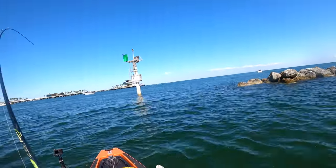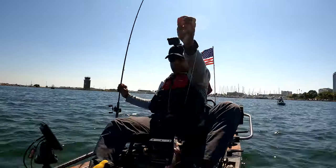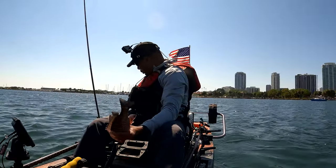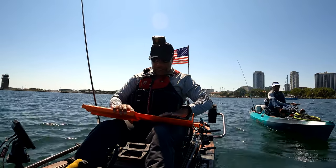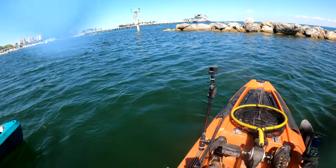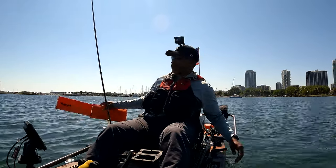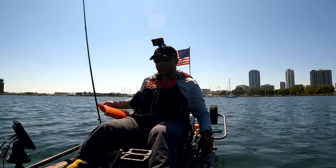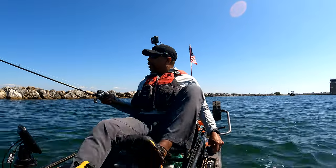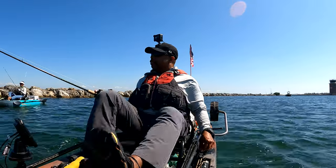Oh, that's a fish. It's a good fish. Oh, look at the size of that snapper. Look at that fat snapper. And that is 11 and a half inch snapper. Golly. Can't believe that. Ugh. Gotta be kidding me. First cast, too.